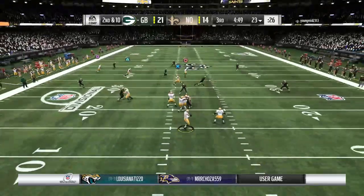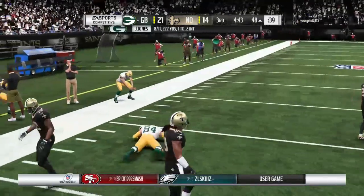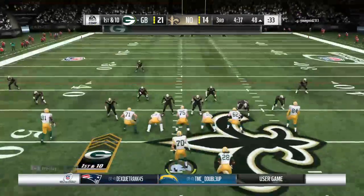Off the play fake, he'll look to throw. Throwing left side, it's complete. And he'll be taken down, but not before they work it across midfield. He got 29 yards that time.